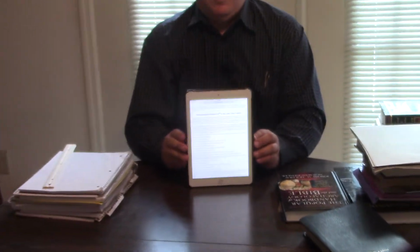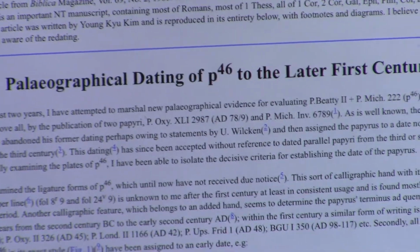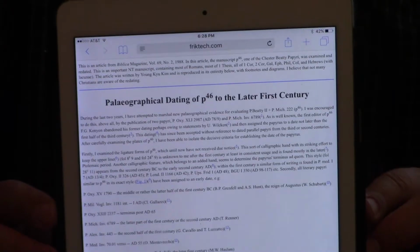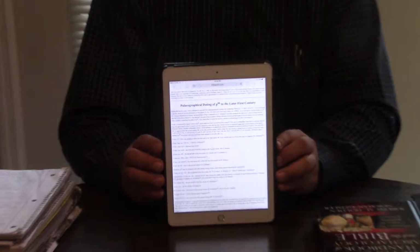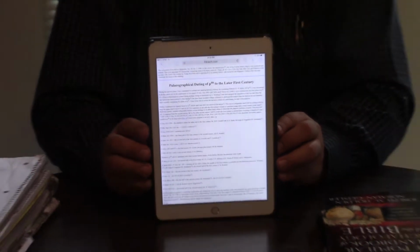But here's the deal, there is paleographical dating of P46 to the later first century. And so there is this amazingly compelling case to be made that this almost entire corpus that we would find, you know, 2 Peter 3 says that Paul's writings were being distributed in toto at that time, with a date from the latter half of the first century. And this was done by Young Koo Kim.